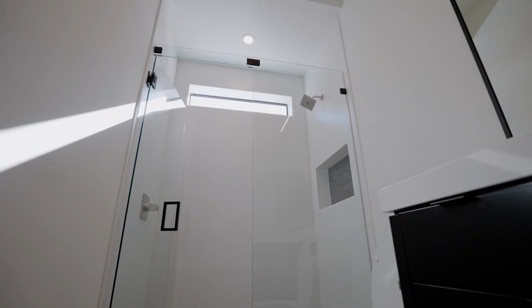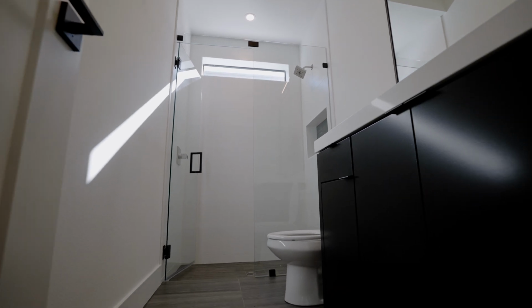It's a very nice bathroom for essentially what I'm gonna have is a roommate. So I'm gonna have an Airbnb suite downstairs. I already have individuals there renting as we speak. And at the end of the month, I'll have a roommate that will be paying a portion of my mortgage as well.